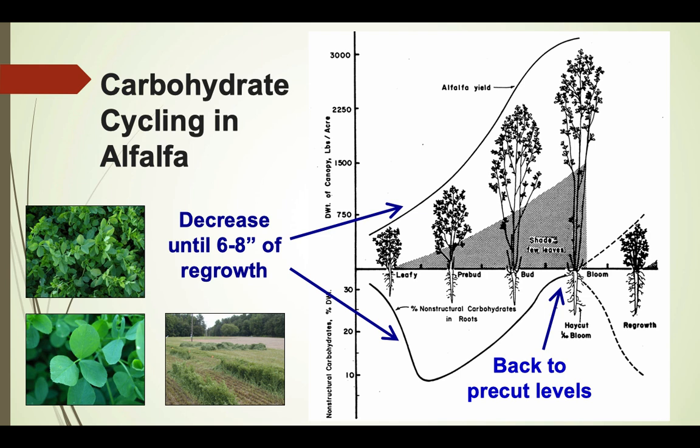I want to talk just a little bit about carbohydrate cycling in pastures, and I like to use alfalfa as an example. Alfalfa is 100% dependent on stored carbohydrates for regrowth. So when I cut an alfalfa hay field, what's left in that field? Is there a lot of leaf area left? Just stems, but it regrows really fast, right? So it's getting that energy for regrowth from somewhere. In alfalfa, that energy for regrowth is in the taproot of the plant in the form of stored carbohydrates or starch in that plant.